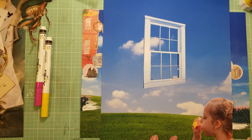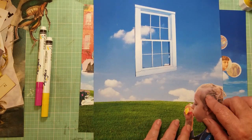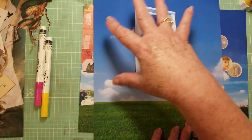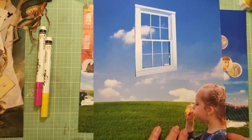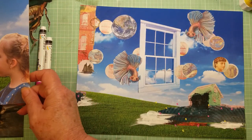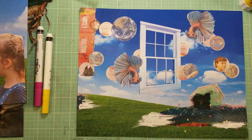Okay, so I was going to put her down here in this corner and have bubbles that she was blowing float around up here in the sky. So that's an idea you might want to try. And I may do this one and put her down here and see what else I can come up with. But for today, I'm just going to stick with the one collage. And I'm pleased with the way that worked out. I'm going to sit with it and see if I need to add anything else to it, but I'm kind of pleased with the way it turned out.